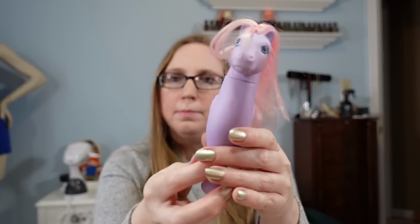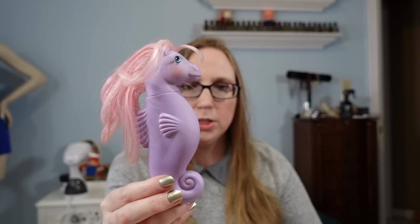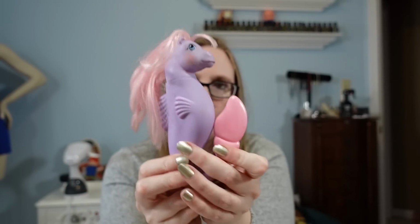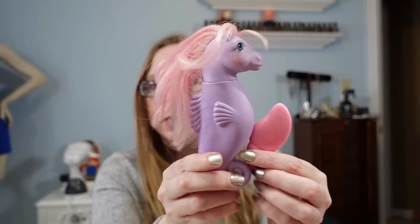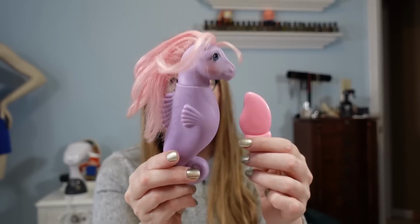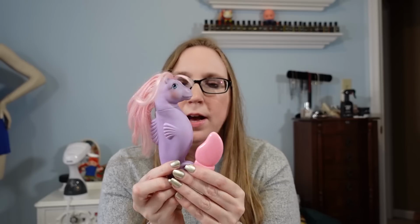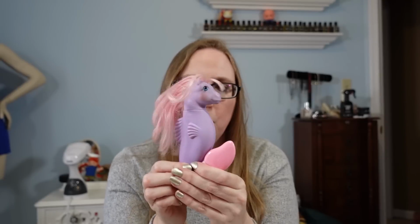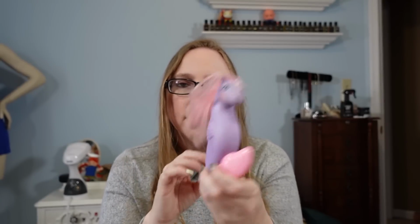I have a My Little Pony Seahorse doll. She does come with her original brush. And this I have listed on auction with a starting price of $29.99. This is a G1 pony, so one of the originals that first came out. And like I said, she does have her original brush. She doesn't have her original comb, but she does have her brush.